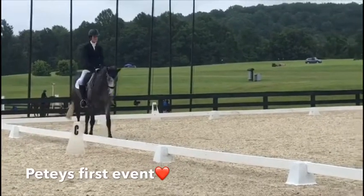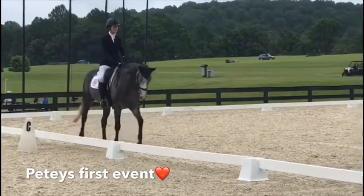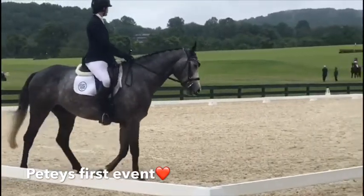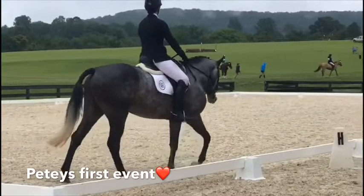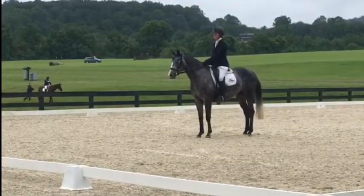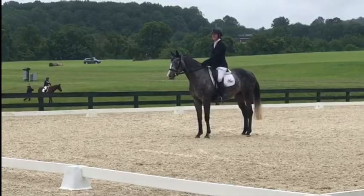And I did put him in the black saddle here, the dressage saddle. I've used it on him on and off a few times, so it's still something we're getting a little used to. I don't use it on him all the time, but I keep throwing it in there once in a while. So overall, I was very pleased with how he did.